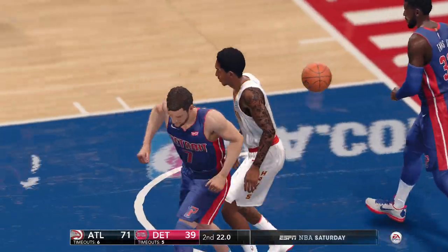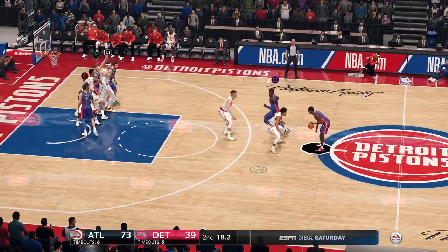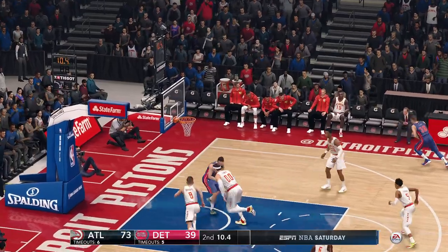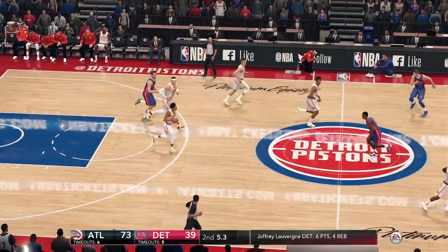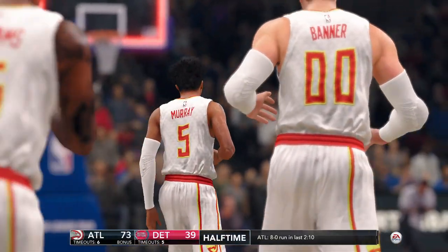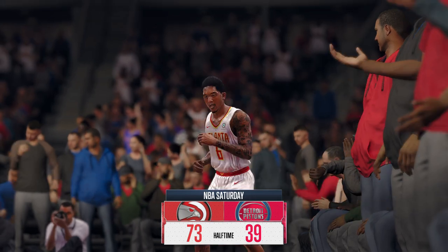Puts it up, and the bucket. An 8-0 run for the Hawks. Detroit's down big in this first half, and it's not looking pretty. They need to start playing with some intensity on the defensive end of the floor. Strong offensive rebound. Can't connect from close range. Atlanta's been unstoppable. Final seconds. That's it for the first half. Detroit's down by 34. Short break for halftime here on ESPN on EA Sports, and then we'll return.